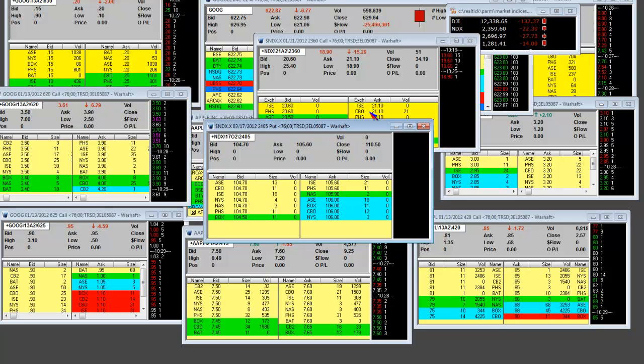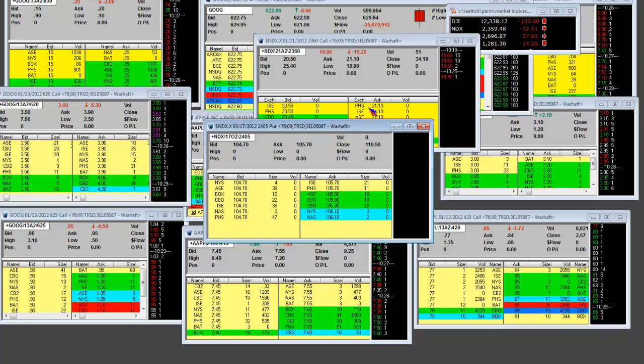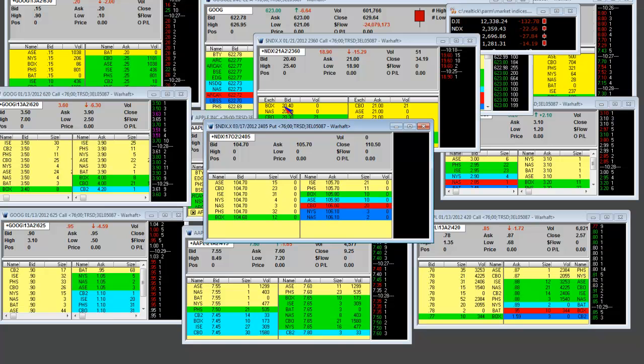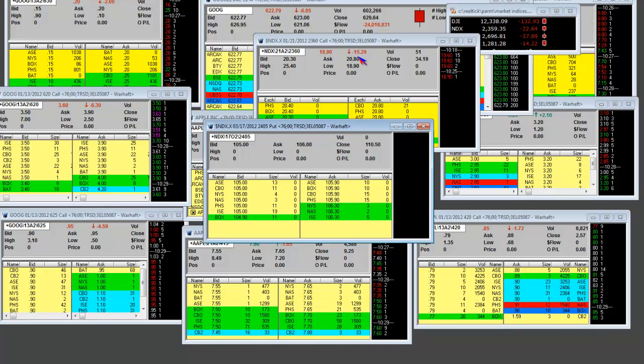Congratulations on this entry. We do need to make another call contract on this side of the market for short-term volatility risk management. We are now at the low of the day, and we bought $15 down. And this is how we need to do it.